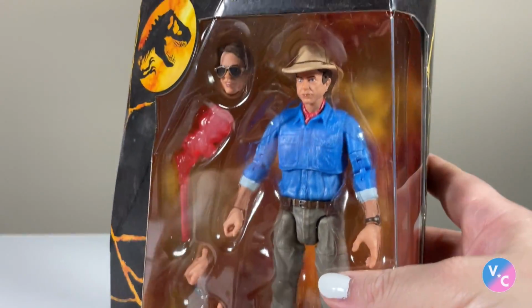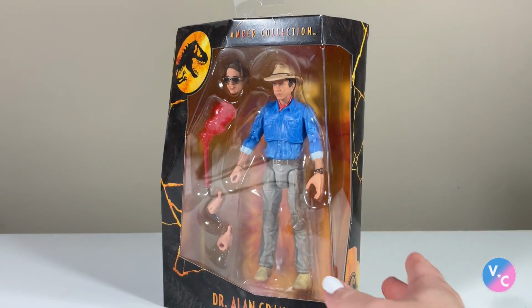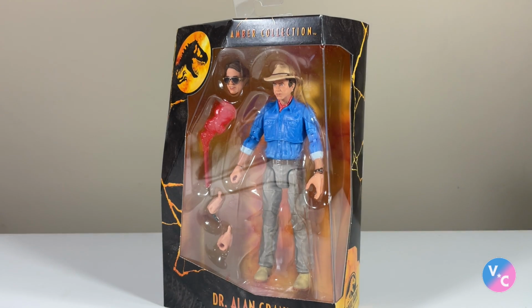All right, let's spend a little bit of time, get Dr. Grant out of the packaging. When we come back, we'll take a closer look at the figure.